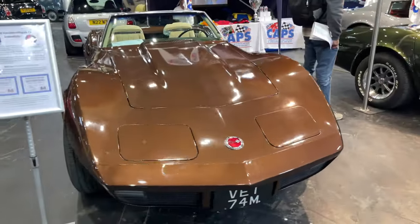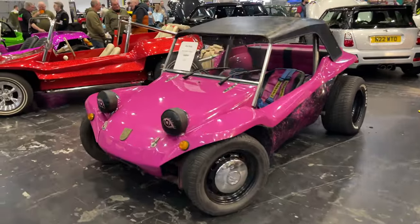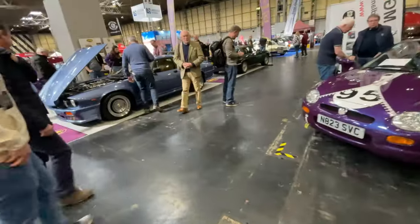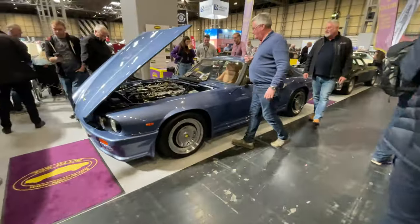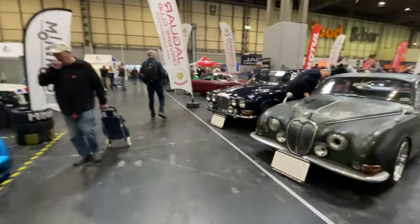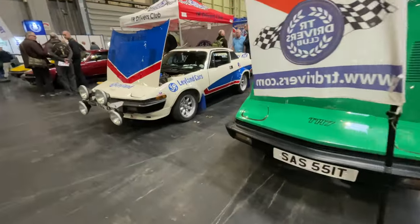Corvette Stingray. Some beach buggies. No, I don't seem to have one of them. Always a good turnout, MGs. Jaguars. This Stuff edition, a big old bird in it, that. Bit ugly as well, though. You've got a convertible Mini, loads of Mini kits, many Mokes and stuff. You've got Inspector Morse's kind of looking Jaguar.